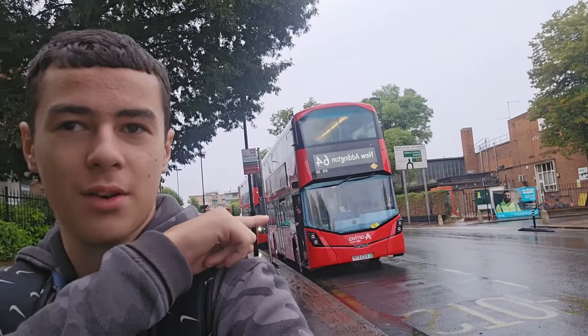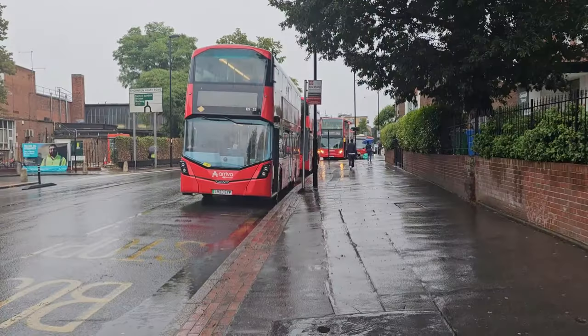So we're here at Thornton Heath Pond, as you saw in the intro. The brand new Electroliners are now on Route 64. They're also meant to be on 250 today, but they got delayed. So we're here currently waiting for it. So let's go take a ride on the new Electroliners.